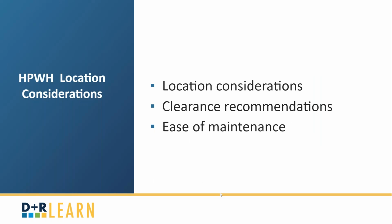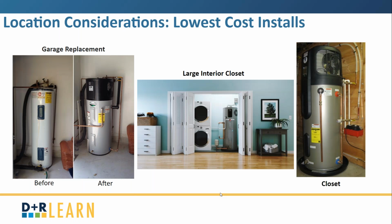So we're going to move into installation considerations, location considerations. There are things to keep in mind about where you want to put a water heater when you're considering a location. We're going to talk about some clearance requirements and ease of maintenance. So let's get into that.